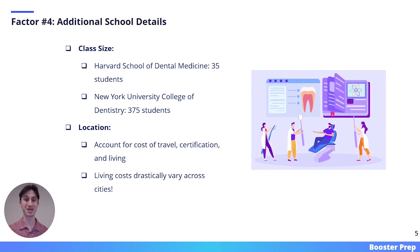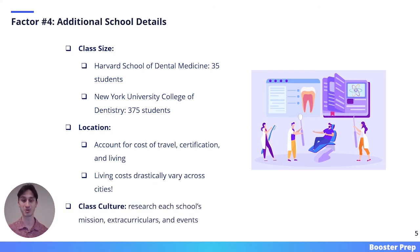You will also want to think about the location of your dental school and account for the cost of travel, certification, and living. Living costs will especially vary across cities. A city like San Francisco will cost way more to live in than a city like Milwaukee. Last up, you want to consider the class culture of each school, and you can get a sense for this by researching each school's mission, extracurriculars, and events.